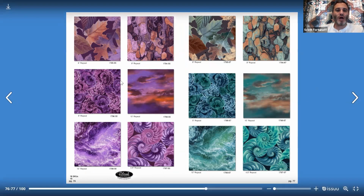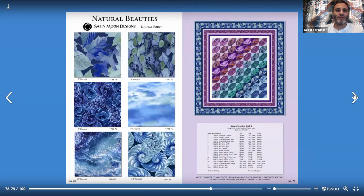You have little leaves, rocks, kind of little fungus, the sky, some shells, and then maybe some water over here. And then we do it in the green colorway, green and brown. And then we round it off in the blue colorway.